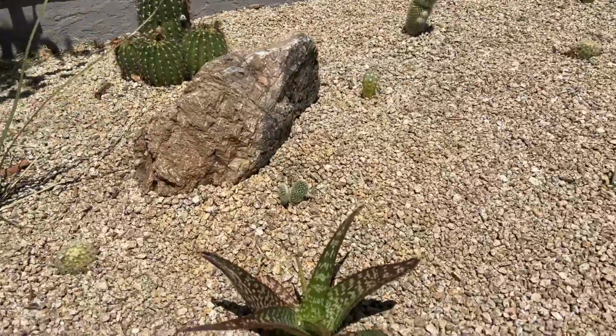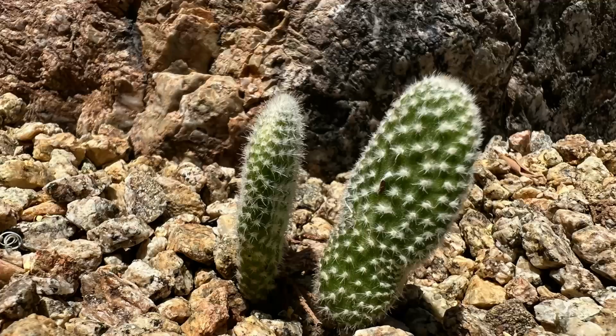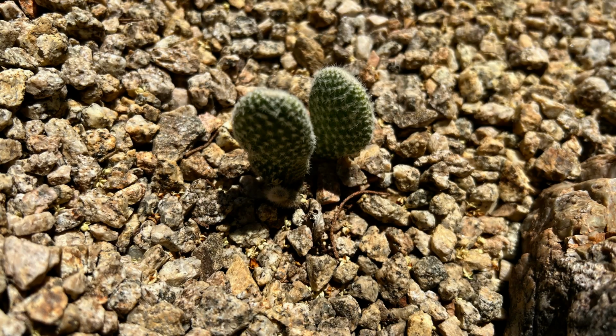In this bed, I have this tiny Opuntia that I accidentally stepped on last year, and all of the leaves broke off. I was surprised when I first noticed this new growth coming up from the roots this spring.